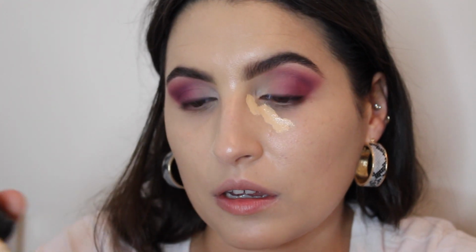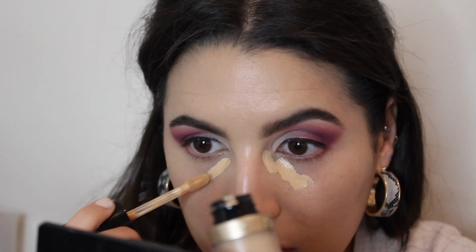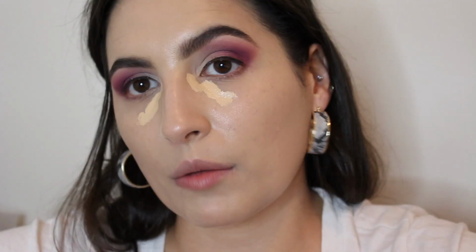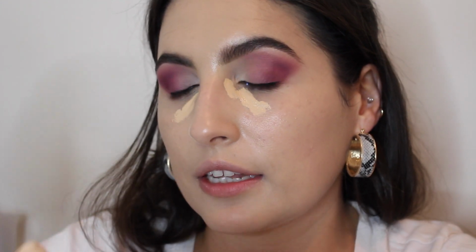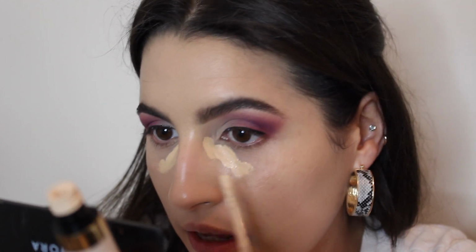I'm using the Too Faced concealer. This one's called multi-use sculpting concealer. It's their new one that's massive. I'm only really putting it right there where I get discoloration and it starts looking a little funky. I'm mixing it with the Milani Concealer Perfect. This is light nude and it's more neutral than this Too Faced one and a little waterier and brighter, so I like how they blend together.